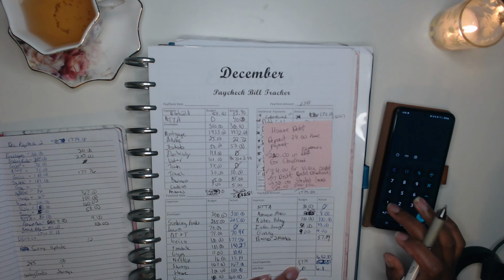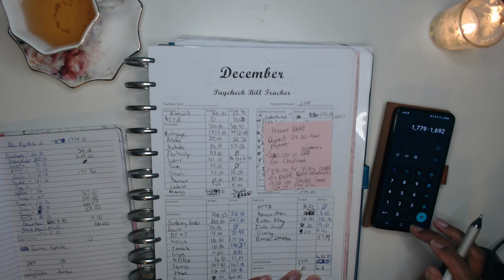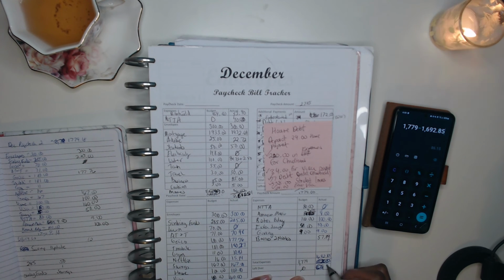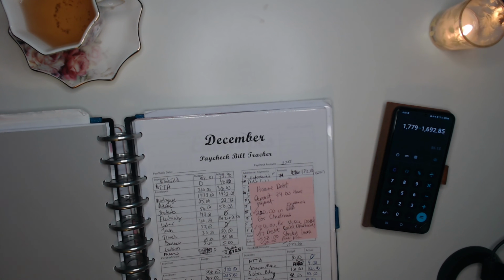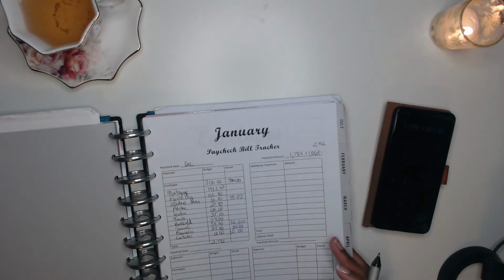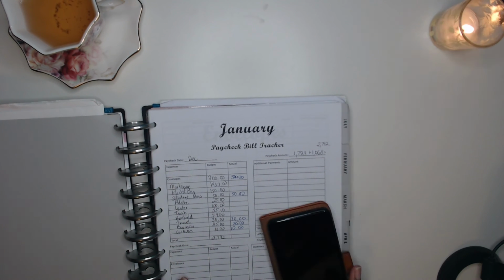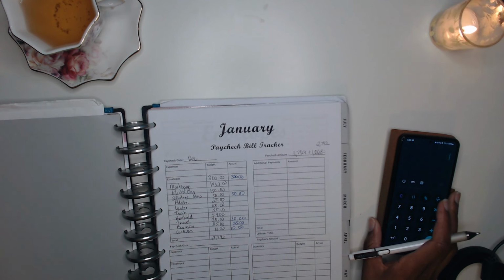All right, now let's do this. 1779 minus 1692.85 equals $86.15 left over. And now I'm going to actually go in and do one thing, because technically I should be going in and, but I want to make sure that my stuff is even. I want to see how much I have left over. So from this one, let me see what else I have left over.